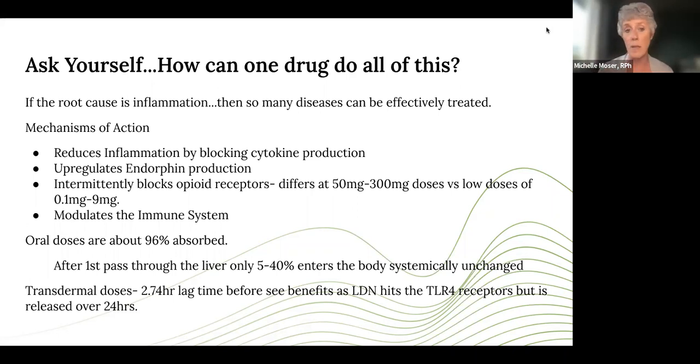We do use a lot of sublingual dosage forms as well. And we know that with a transdermal, so that is actually pushing all the way through the skin to the central blood supply, there is a lag time for efficacy or onset of action. We use transdermal doses, especially in those who cannot swallow. So autism and kids that are on the spectrum.